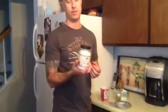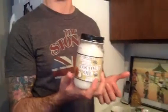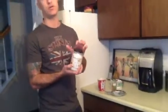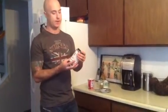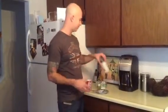Next, we have our coconut oil from Trader Joe's. Again, we use this because it is one of the better buys. We found $5.99 for this amount, and it's extra virgin cold pressed. Be very careful when you go to the store. Most of them are expeller pressed, and with the expeller pressed stuff, it tends to lose some nutrients. You can buy extra virgin cold pressed at Whole Foods, but it is like $14, and this is $5.99, same bottle size, so do the math. And a little cinnamon, which is antifungal.